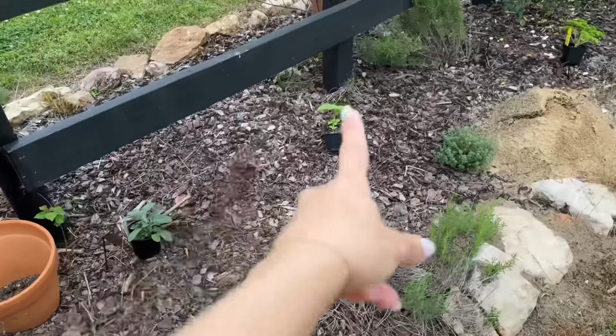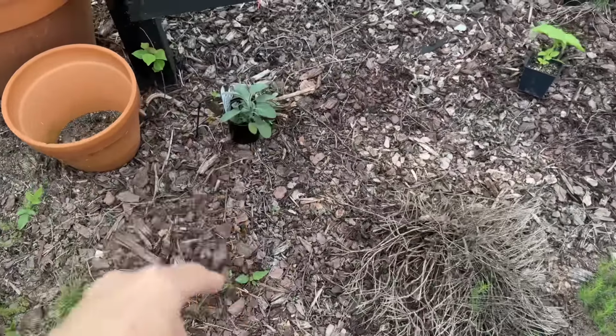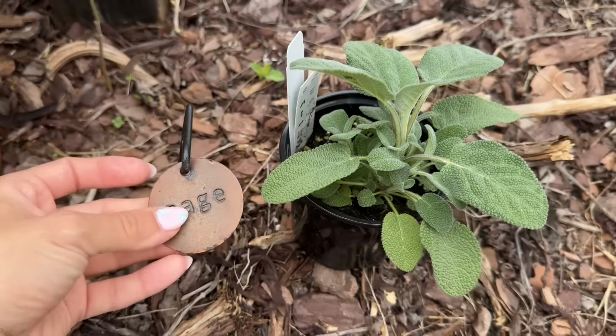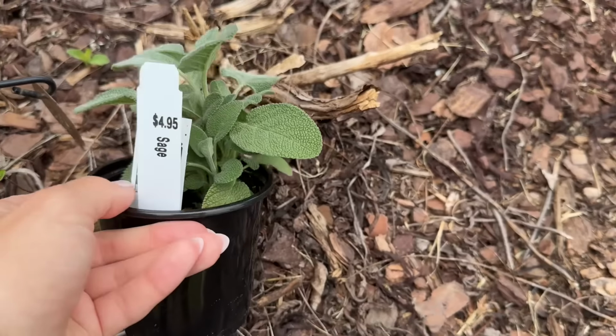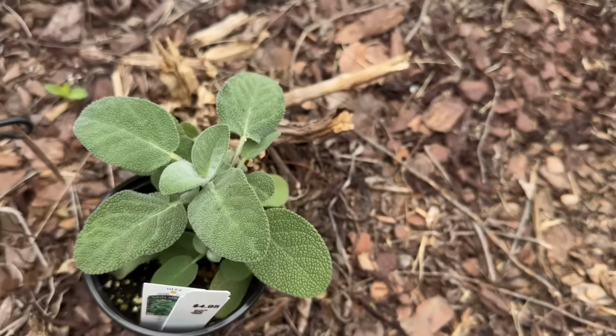And I got lots of herbs. Some are coming back, some do not. So we got some dill, sage, and then I also have these that I got at Target a few years ago that tell what they are. So last year I had pineapple sage. I thought it would come back, but it didn't. So this year we're going to try this type of sage. It kind of looks like a lamb's ear.